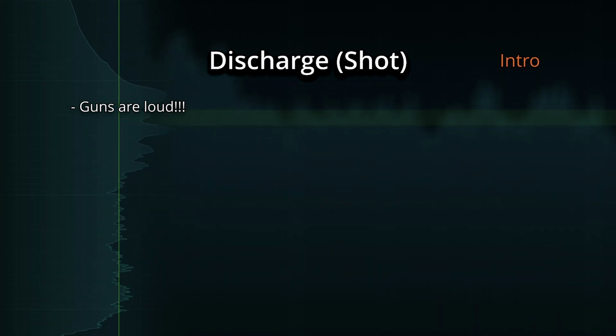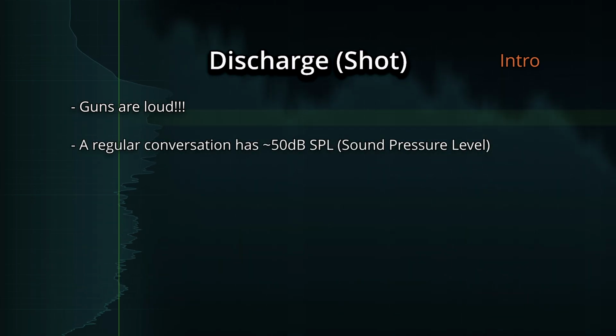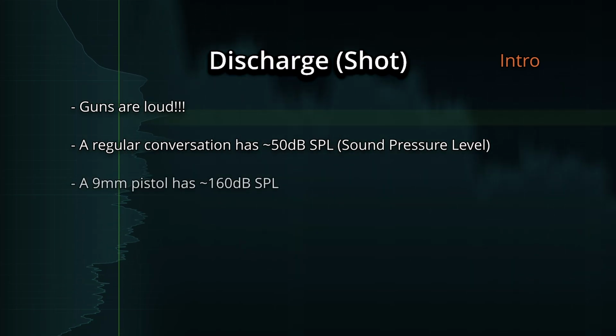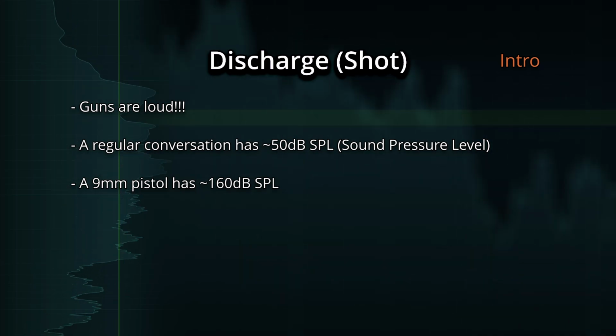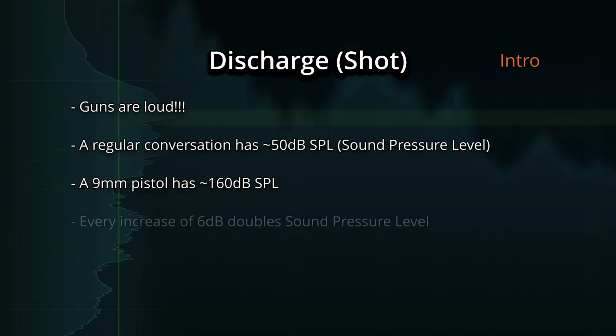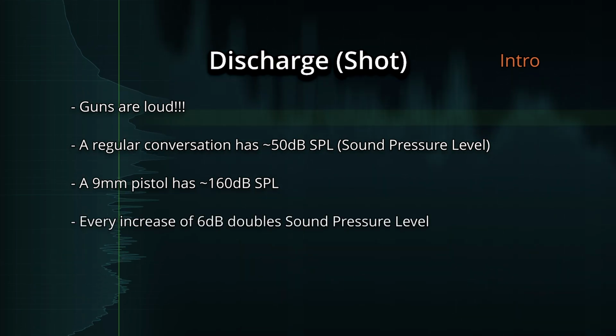Describing it can only do so much, but let's get some bearings. A regular conversation has a sound pressure level, or SPL, of roughly 50 decibels, give or take. A 9mm pistol has an SPL of around 160 decibels. This difference doesn't seem too large at first, only 3 times as loud, right? Well, that is until we factor in that every increase of 6 decibels results in a doubling of sound pressure.